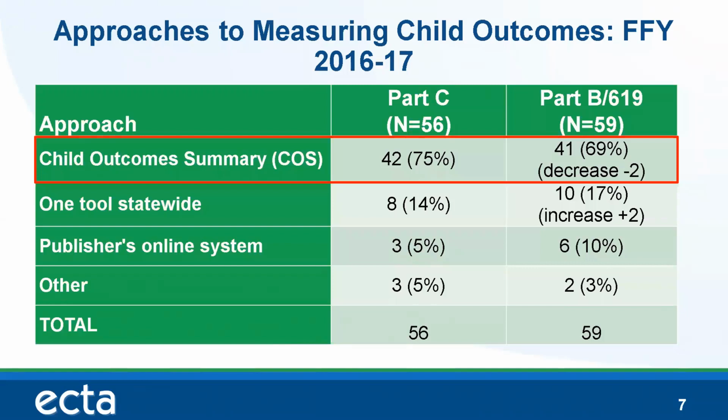Over the years, we've seen a few states make changes in their approaches. We saw a slight change this year in 2 states that moved from the COS process to one statewide tool. There are lots of considerations involved in changing approaches, as you know, and so it's important to keep in mind that no one approach is a perfect fit. We certainly welcome you to access TA from ECTA or DAISY if you would like assistance with thinking through the implications or anything else if you're considering changing approaches.